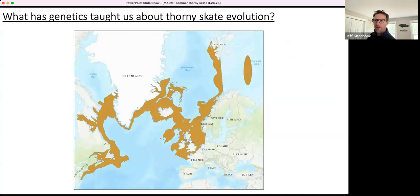So I've gone pretty fast through this, and I think we'll have plenty of time for questions, but these last couple slides are just intended to bring this all together and try to make sense of it, both evolutionarily as well as in the context of fishery science. Again, thorny skate are not really doing well in the Gulf of Maine. They're not rebuilt. We're trying to figure out why. So hopefully these last two slides will bring everything home and make all this make sense.